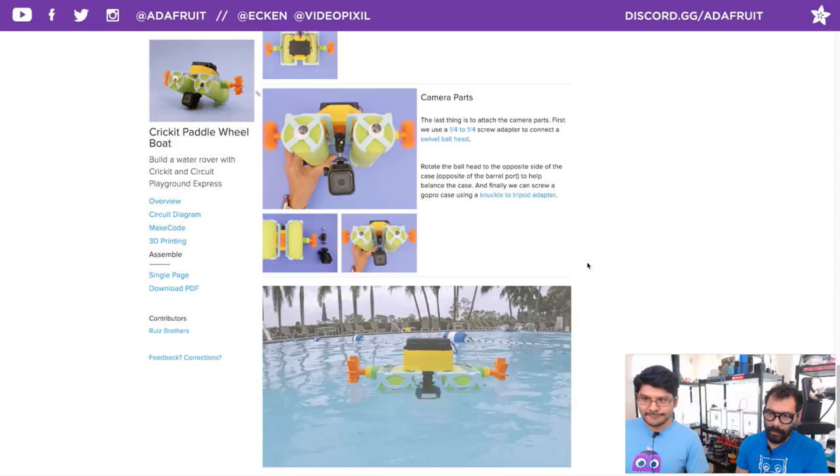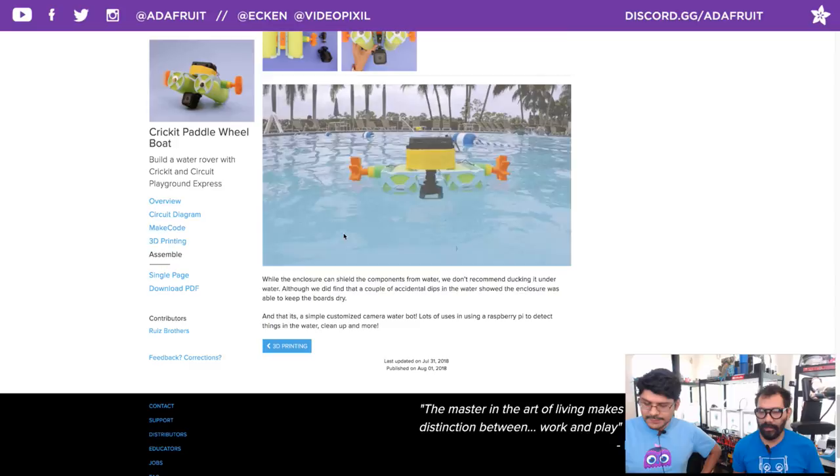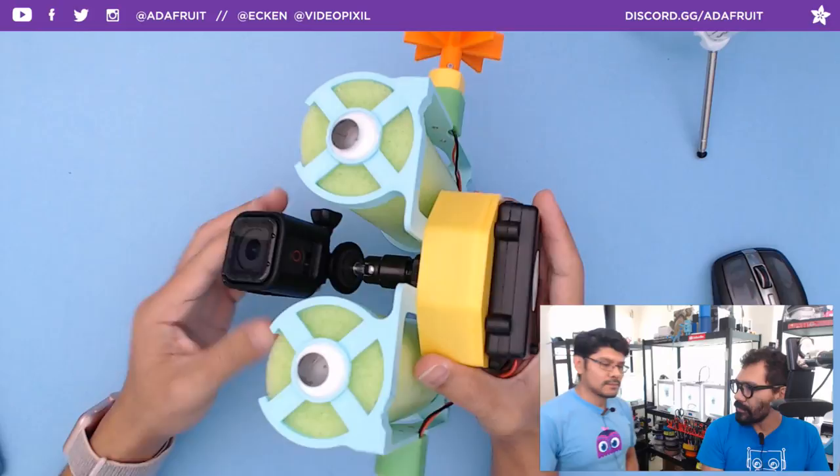But that's pretty much it. Once you assemble that up, stick that in the water and float around, program your dance moves or maneuvering around body of water obstacles. Whatever you might need to do. Maybe do some autonomy. One of the ideas was, with the upcoming Raspberry Pi Zero, maybe do some image processing for that. OpenCV.